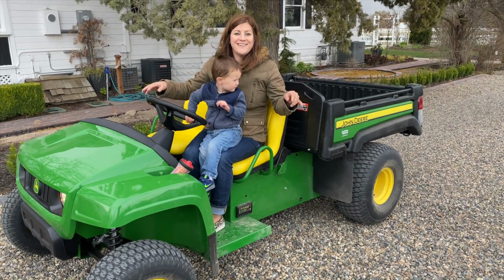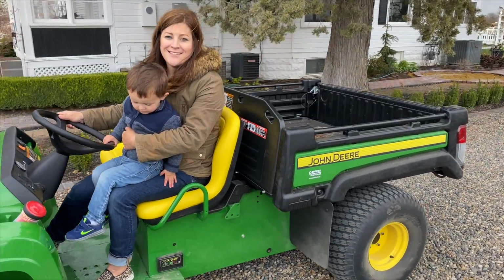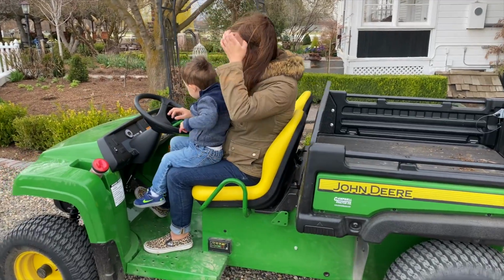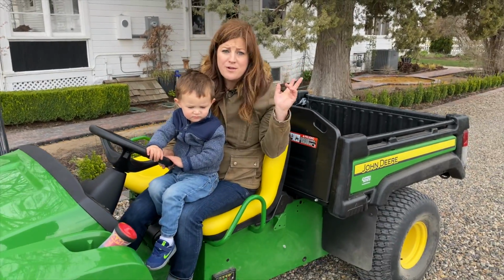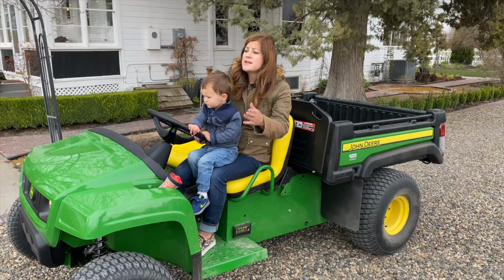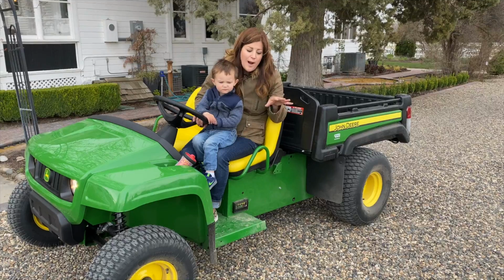I just turned it on. You can't hear anything. And so check this out. It's so quiet. And that was one of the things. The other one we had was gas operated and it was so loud. And I really wanted something quiet because I don't want to annoy our neighbors, because we are driving around on these things all the time, especially to get from our barn now to the new flower garden and such. We wanted it to be something that was quiet.